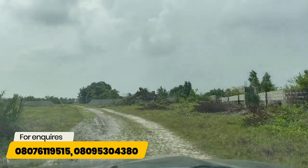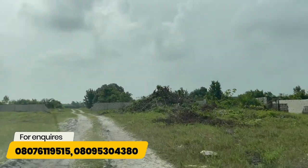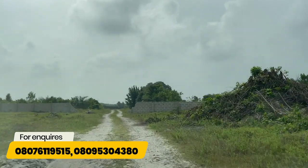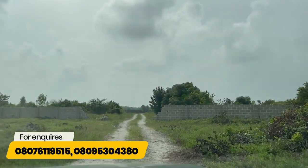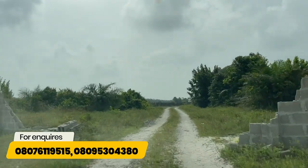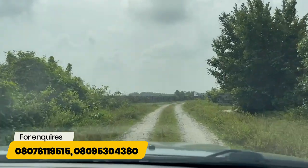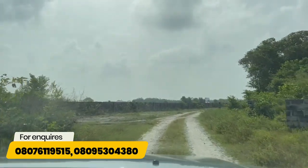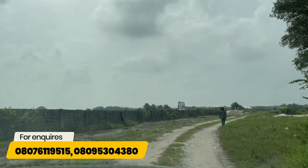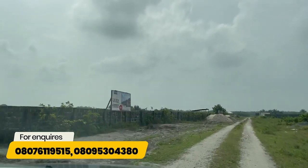Like I said, we're approaching the estate already, and from what I told you, from the road, it's not far. Can you see that it is not far? It's less than 10 minutes drive from the road to the estates, which is amazing. So if you ask me to compare 3 to 4, 3 is in an area where people are living already, but this is a new site. So yeah, we're here already, people.